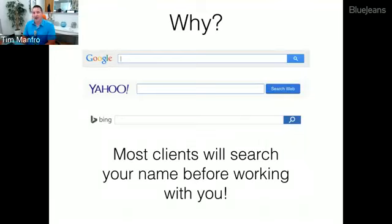And you need to have all of your stuff matching. You need to have reviews on all the different sites. And Yelp's a huge one. It really pops up at the top of the chain, especially if you don't have a lot of other stuff going on.